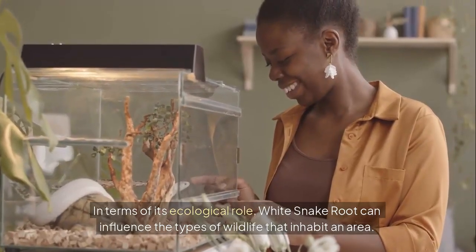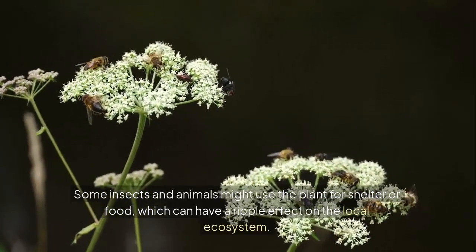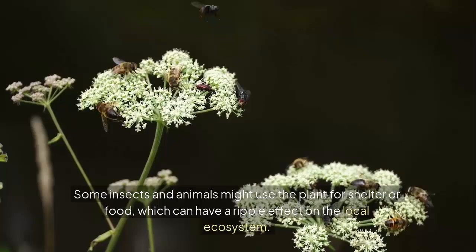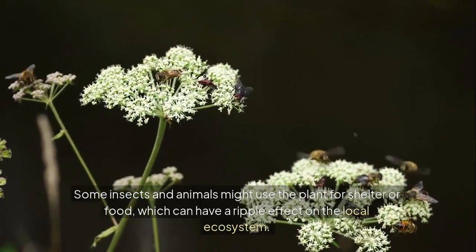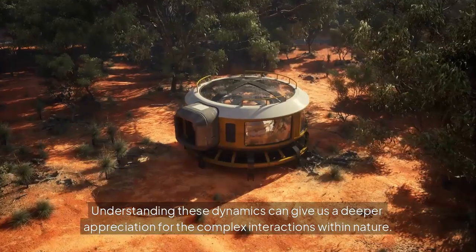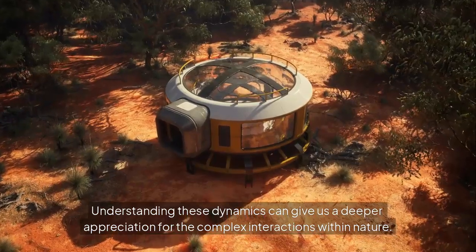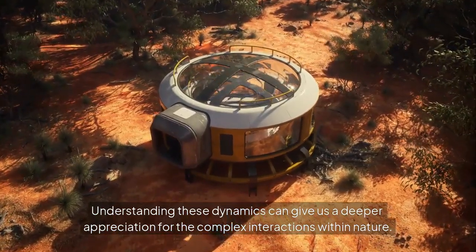In terms of its ecological role, white snake root can influence the types of wildlife that inhabit an area. Some insects and animals might use the plant for shelter or food, which can have a ripple effect on the local ecosystem. Understanding these dynamics can give us a deeper appreciation for the complex interactions within nature.